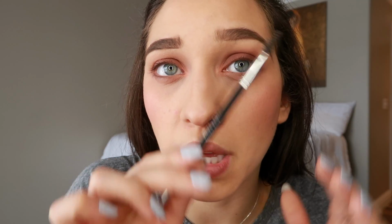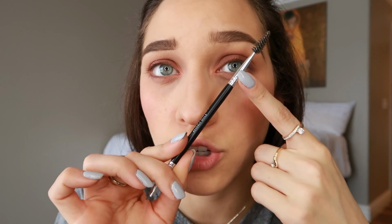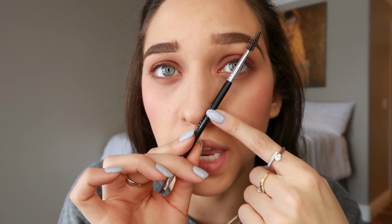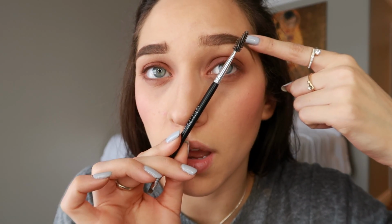So what I mean by arch is that when you get to this point, using me as an example, if I were to measure me, I have my brow brush right on top of my pupil, right where my nose tip ends. This is where my arch should begin. So I come to here, making the brush stroke straight. Once I get to this corner is when I curve it to go downwards. So if that makes sense, those are kind of the rules of thumb, especially when it comes to drawing your brows.